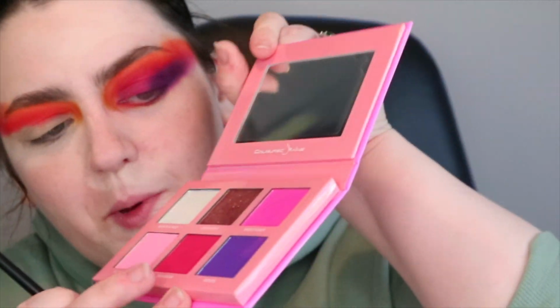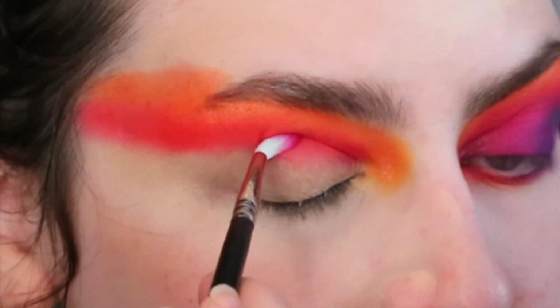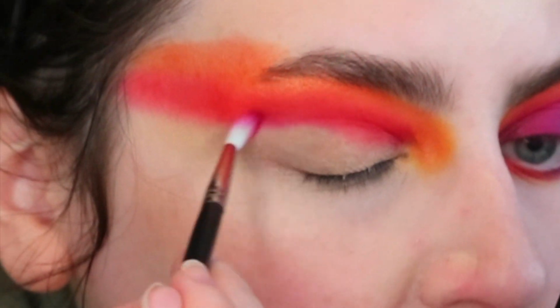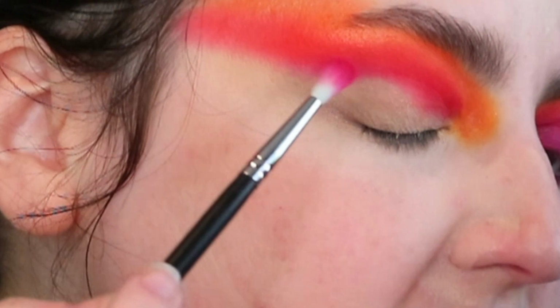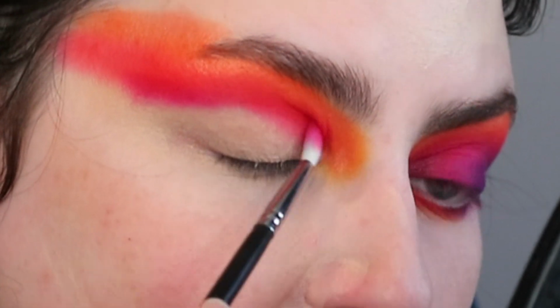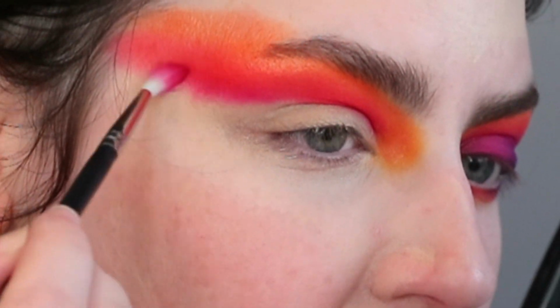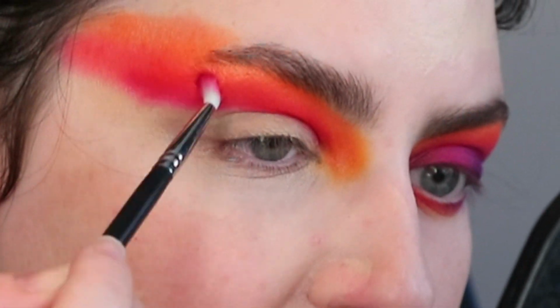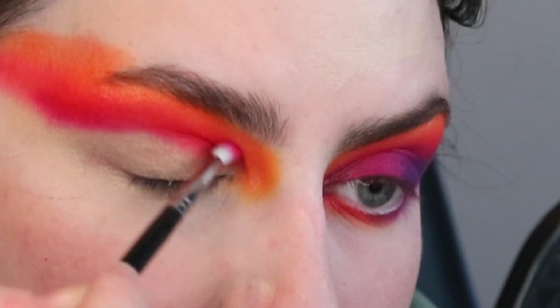So we're changing things up a little bit. I'm using my Morphe M562, and now I'm using the Pretty Chic palette, and I'm going into Daydream. And all I'm doing is putting that along where the crease is and working that up a little bit towards the brow and bringing it out here. Now personally, I think this colour should have been in with the Sunset Chic, because I feel like there wasn't enough variation in the Sunset Chic to make a really nice sunset eye. Maybe that's me. Maybe I'm just being disgustingly critical.